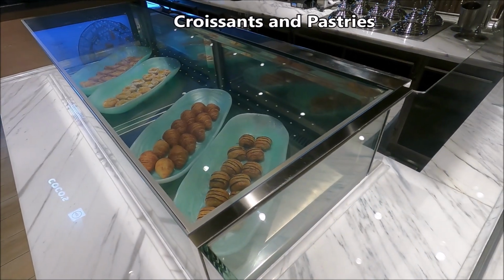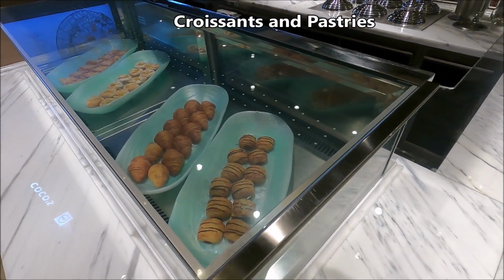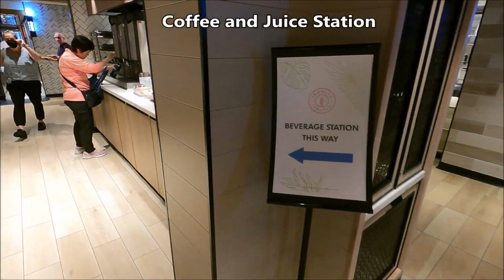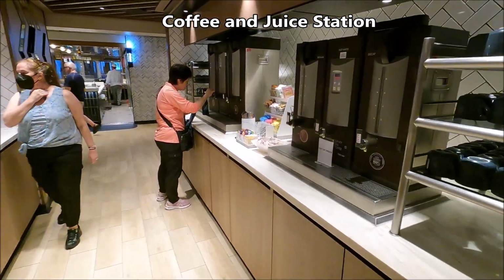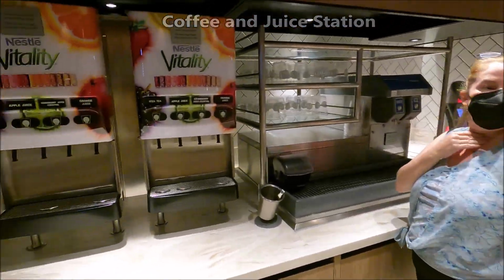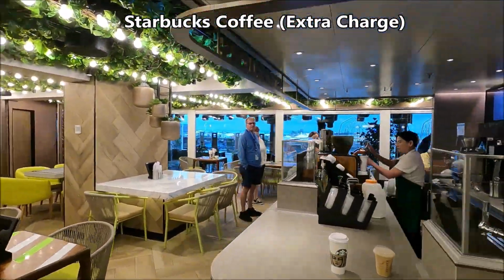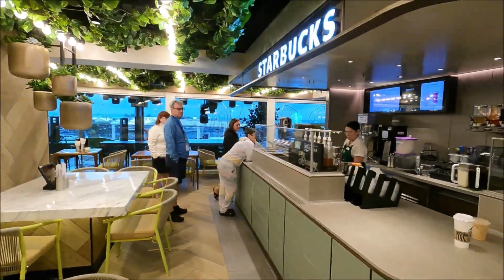At Coco's dessert counter, they've got some croissants, chocolate croissant, and fruit pastries. They've also got a beverage station where you can get coffee and juices in the morning. If you want to spend a little bit extra on your coffee, you can go to Starbucks, but it's free right around the corner.